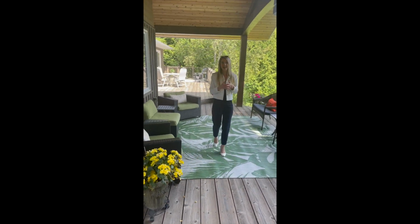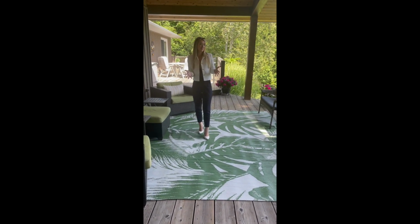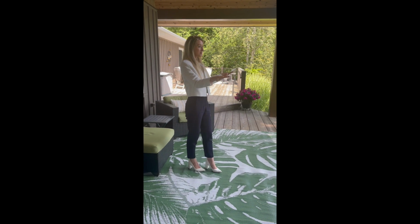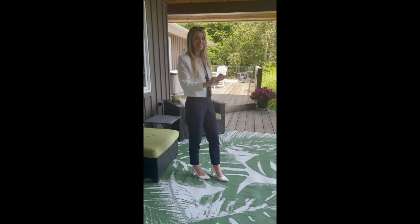And then stepping down, you've got to take in this beautiful covered area that they have added to this home. It's probably one of their favorite spaces to enjoy in the summer season. You overlook the Muskoka River. There are no obstructions to the view whatsoever.